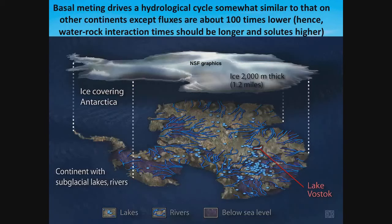Okay, so now just to wrap up the thinking about the hydrology and hydrogeology of the Antarctic, we have that very tiny amount of quote-unquote rain, the basal melt, happening at several millimeters per year. This is about 100 times less rain than falls on average on continental surfaces. So we're dealing with a system in which the amounts of water that are fluxing through the system are about 100 times smaller than on other continents, normal continents, not abnormal continents like the one that's covered by the ice sheet.